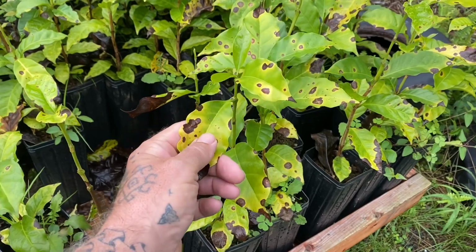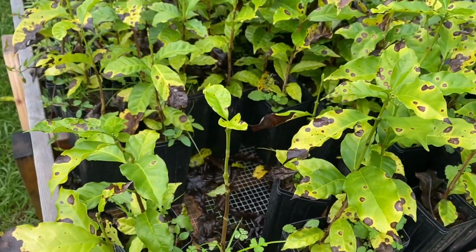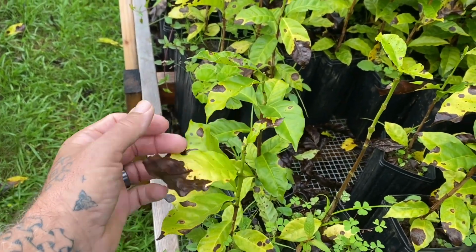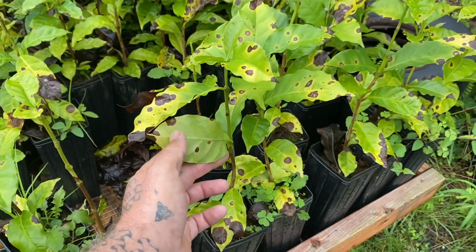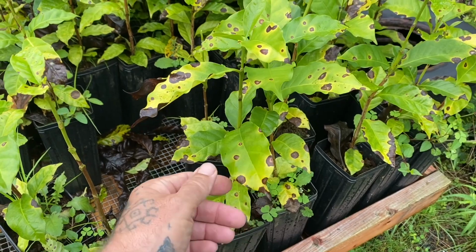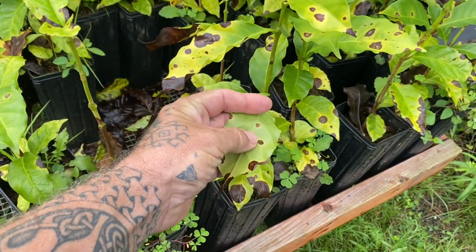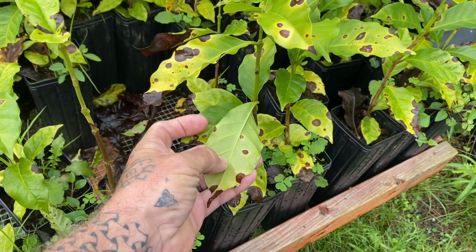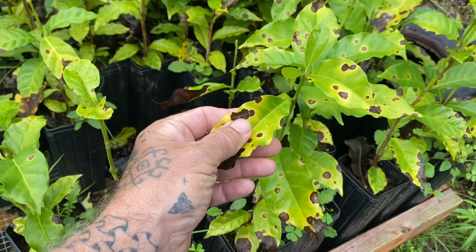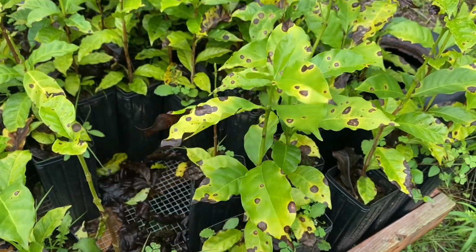And then this is some kind of a fungus that it's gotten on the leaves. There is a rust virus going around right now on coffee on the islands of Hawaii, I think in Maui. It looks similar to this, but I'm pretty sure this is not that, because on the bottom of the leaves, there's an orange, kind of rust-looking film that develops. So I just think this is a deficiency in the plants themselves.